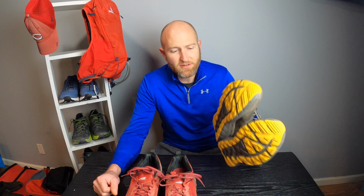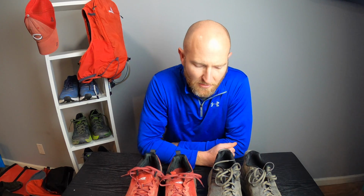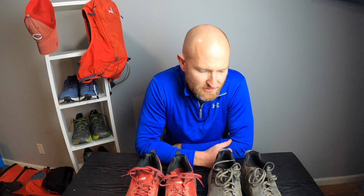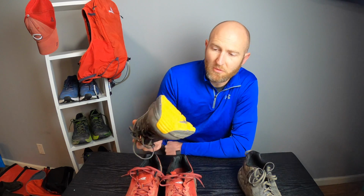The Stinson ATR 5s are doing just fine. They're also pretty wide in the toe box. Like I said, they've only got about 150 miles in them, so they've still got a lot of life left. Now, what will I do in the future? By the time I was wearing the Stinsons for the last 40 or 50 miles of the race, I was doing a lot more walking. And these were really good for walking.